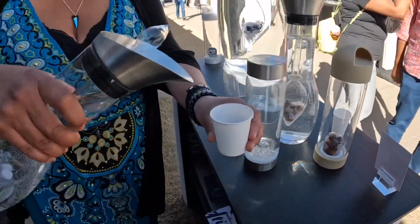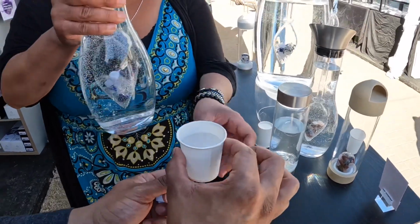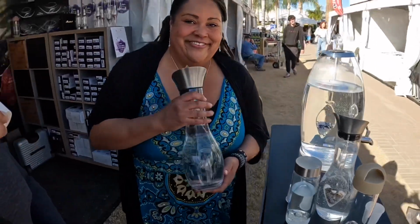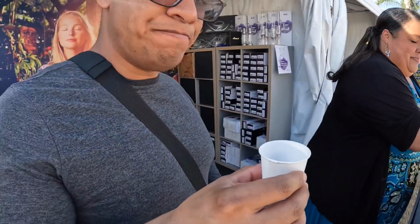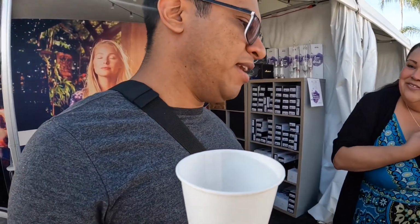So this one is our balance blend, and this is our decanter with our balance wand in here. You want to try some? How do you feel the water? Is it different? I don't know, I'd have to compare with the water right now. I'm going to give you some different ones to compare with. It seems a little bit heavier. Yeah, a lot of people say this one has a heavier body.